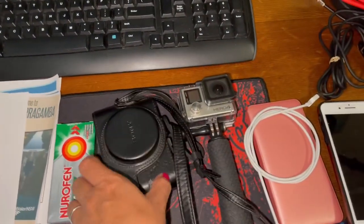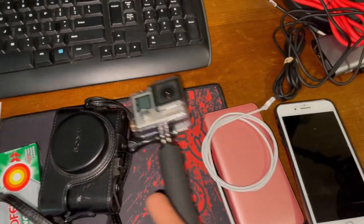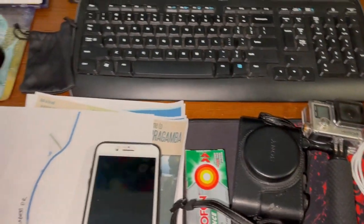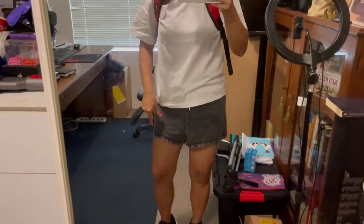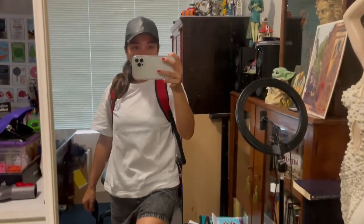So we're gonna bring our camera. And of course GoPro. Battery, extra phone. And again at the end, I think red band. This is what I wear today. I got hat, shirt, shorts, and the joggers. So, let's go!